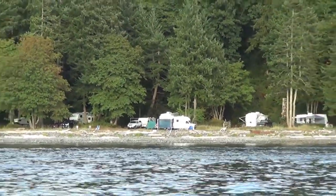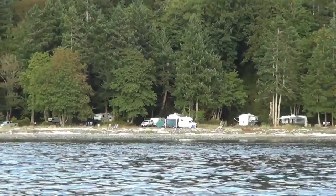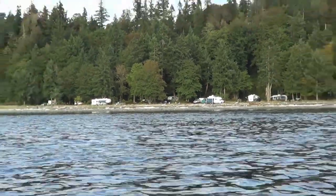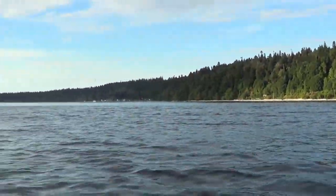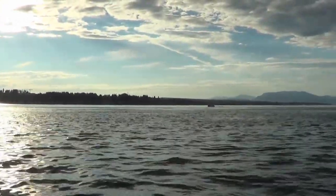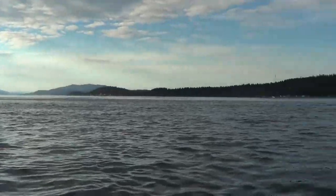We camped once there, I guess it was almost 10 years ago, in our camper van. It was awesome. Just camp right on the beach there and watch all the boat traffic go by, because you're right on the Discovery Passage here. There's the Discovery Passage, and over that way all along there is Campbell River. So it's really a cool spot.